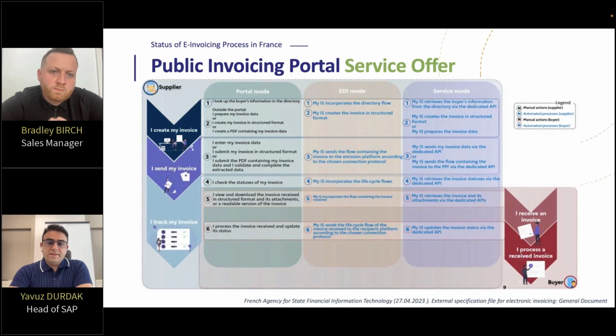API mode, the service mode, is similar to EDI mode. However, it is in real time or nearly real time. In service mode, the government portal provides some API services. So using these API services, the communication between different systems can be achieved in real time. So when you create an invoice, then you can send this invoice to the public portal in real time by using the corresponding API service. Additionally, you can get the status information about the invoice in real time again.